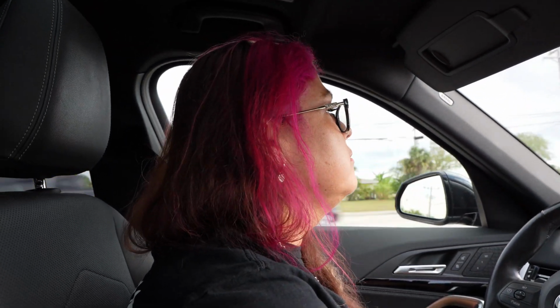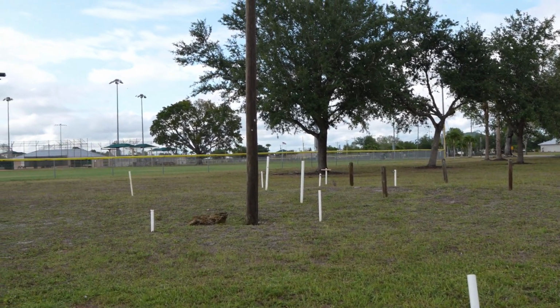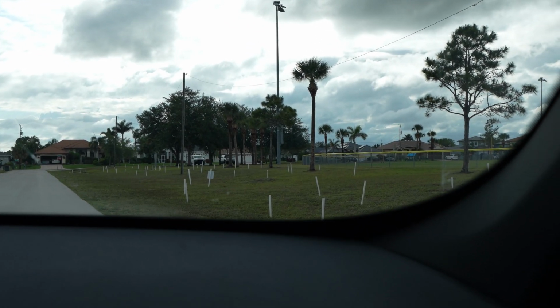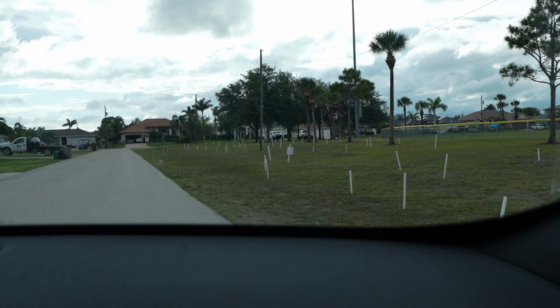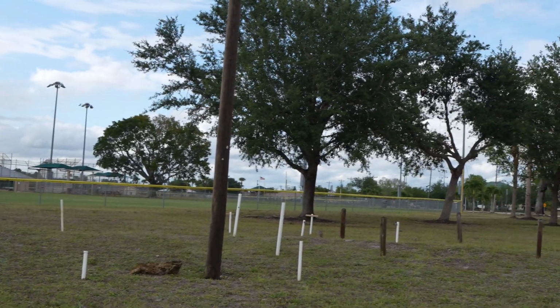Wonder why. Check out the Burrowing Owls. There's a ton of them. Look at all of them. They have all these stakes. We don't want to get out the car and disturb them, but that's what it looks like. There's a ton of burrowing owls. That is really cool.